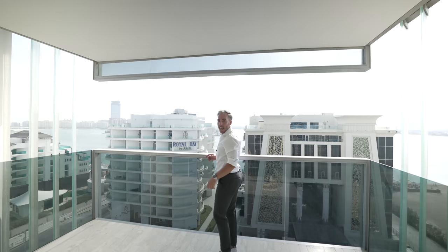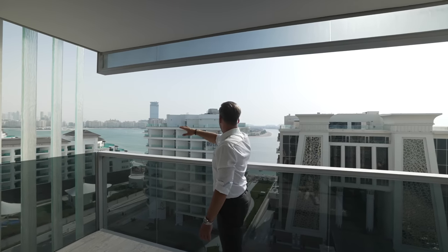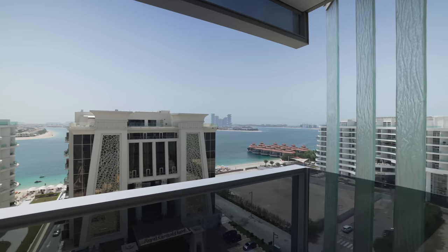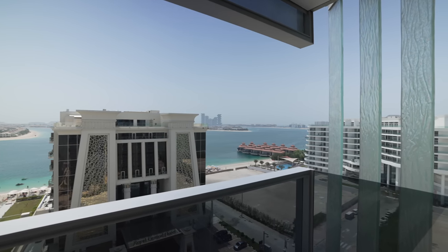Over there, you can see the Ain Dubai right in the background with the Dubai Marina. And obviously that Atlantis Royal. Just over there is your private beach, which is connected to your hotel. So now that we've finished in the penthouse, let's head to the ground floor and have a look at the spa, the outdoor pool, and the indoor gym.